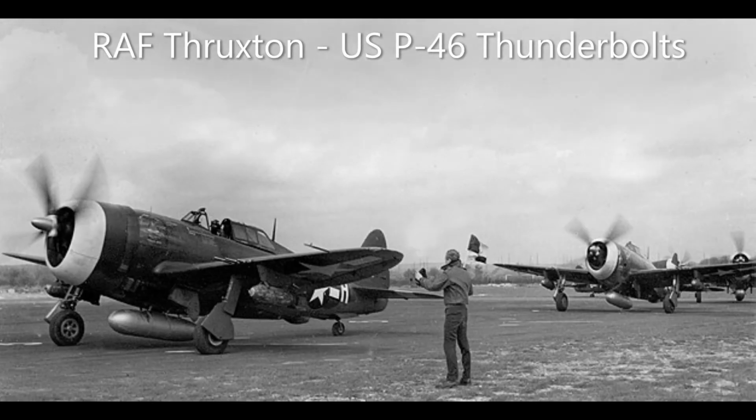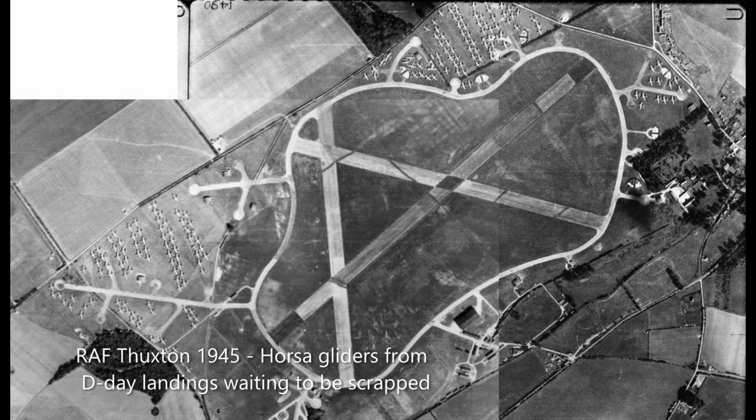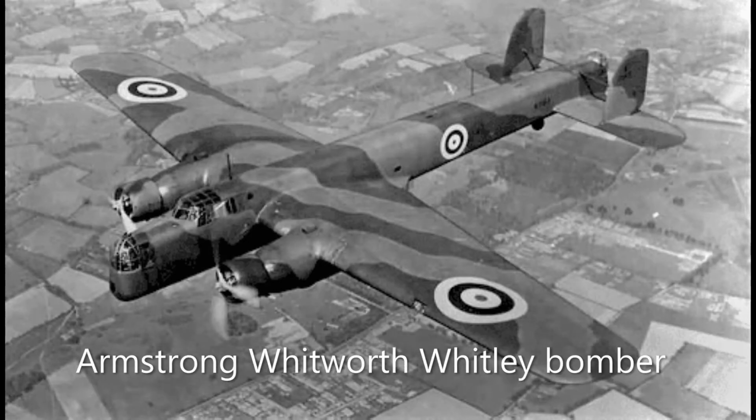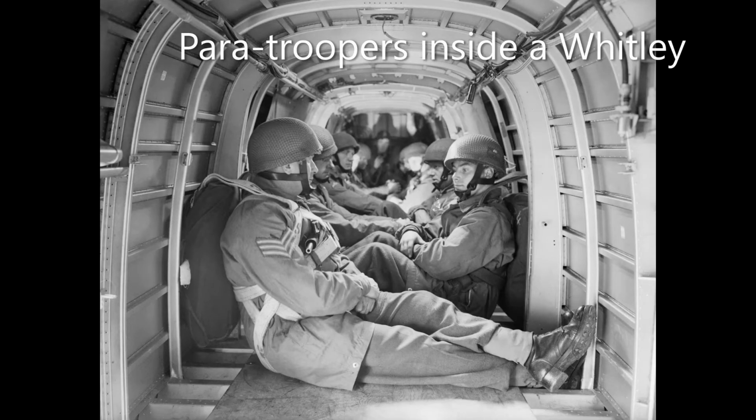Here's RAF Thruxton, opened in 1941 and used during World War II by both the RAF and the US Air Force, mainly as a combat fighter airfield. Also, gliders used in the D-Day Normandy landings took off from RAF Thruxton. However, its main fame is probably to do with its role in the Bruneval raid, codenamed Operation Biting, because it was from RAF Thruxton that the 12 Armstrong Whitworth Whitley bomber aircraft took off in February 1942 with 120 paratroopers on board.